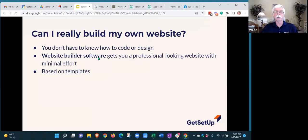Website builder software gets you a nice professional looking website with minimal effort. And the way they do that is by using templates. And you're probably familiar with templates from using things like Word or Excel or PowerPoint. Templates are pre-formatted websites. So you can basically just go in and change the boilerplate text, change the boilerplate pictures, and have a very nice looking website with minimal effort, no coding, no design expertise. And I'll demo one of those before the class is over.